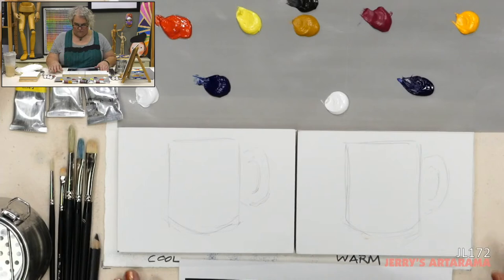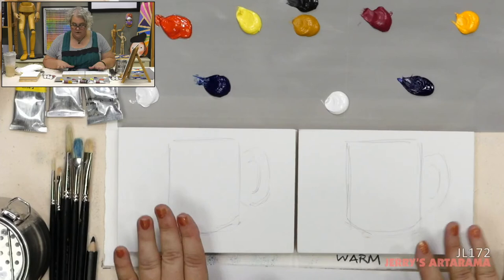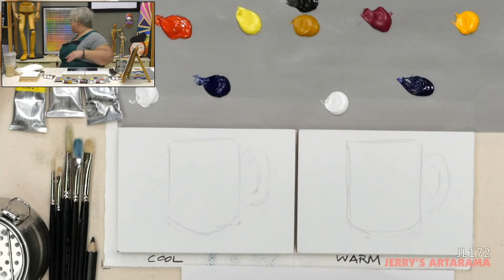And we're going to go from there. Now we are doing, let's do red and green first. Okay, so the one on the left is going to be the cooler version of the red and green. The one on the right is going to be the warmer version. Okay, now I'm using a cool and a warm color. What does that mean?